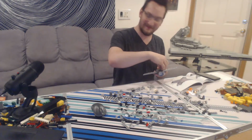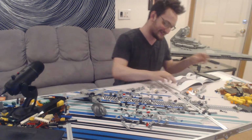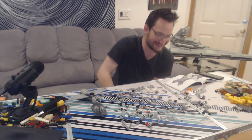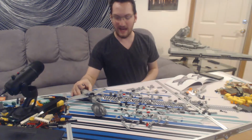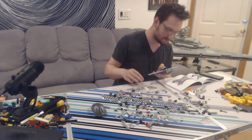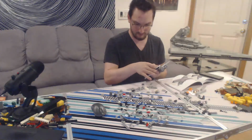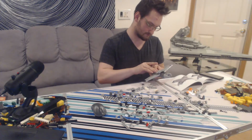Dude, I tore apart my Geonosis. How do you think I felt? I felt terrible. Yeah, but you're making a better MOC out of it. That's what I'm telling you. No. I'm using the same logic you're telling me. Because I still have that plan of having all of my MOCs in one big room, and then doing a video on all of them. Just imagine all of those MOCs together in one big room.